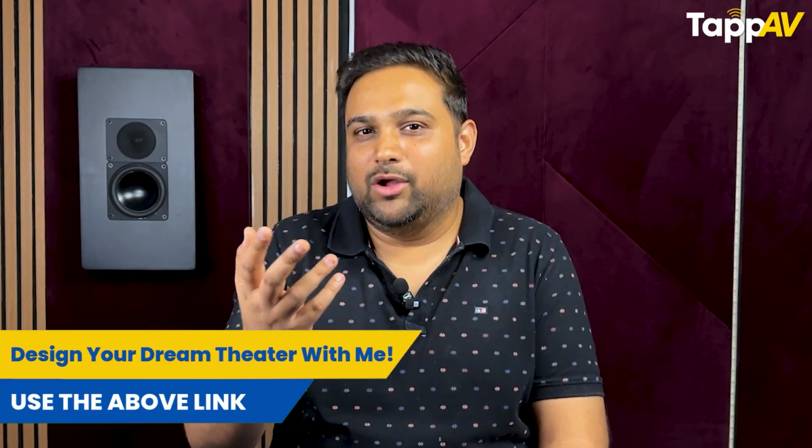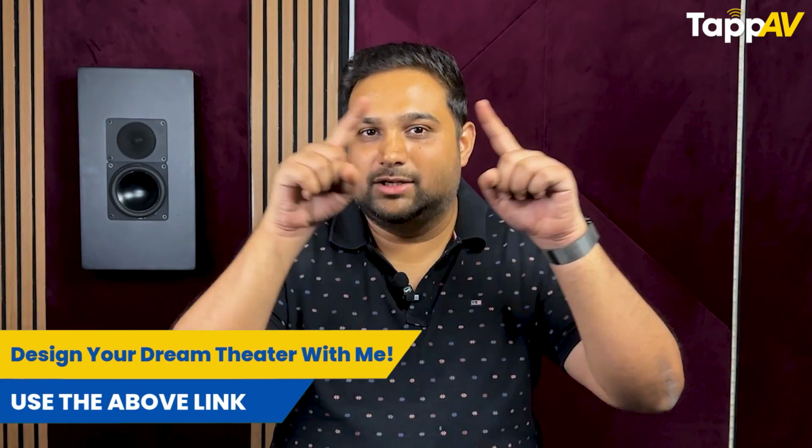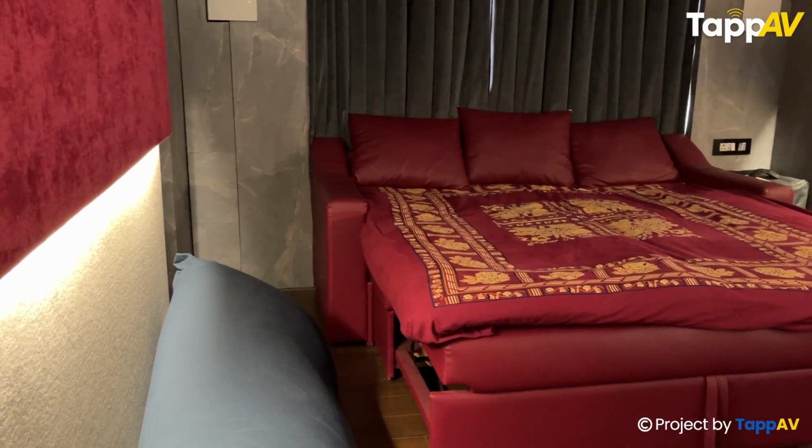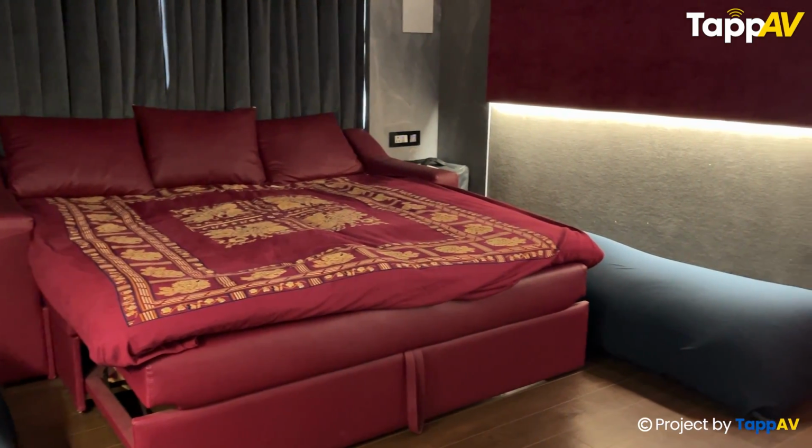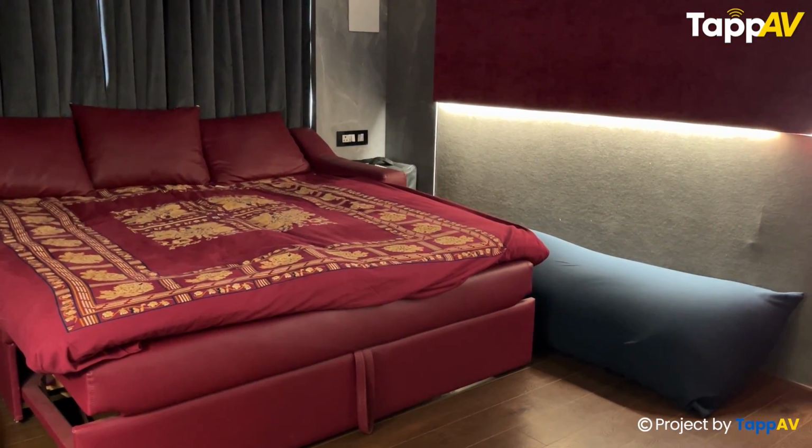Some people also opt for those foldable beds. However, I am not a great fan of it because it requires a box-like shape and the surround speakers can go outside that box. And when that happens, you will not get the best sound experience. So avoid foldable beds, but instead of that, go for a sofa / bed / lounger. That's a very, very smart move.